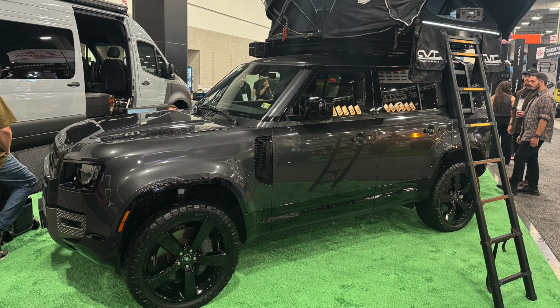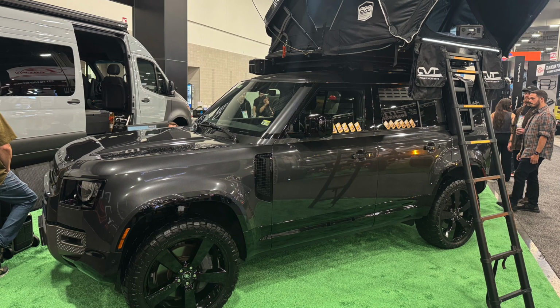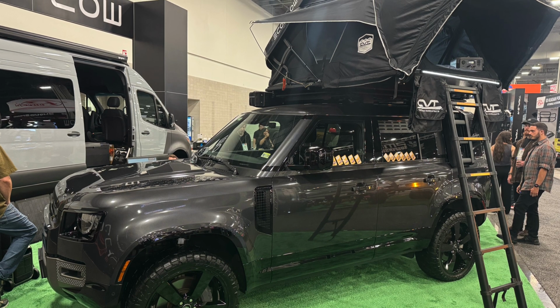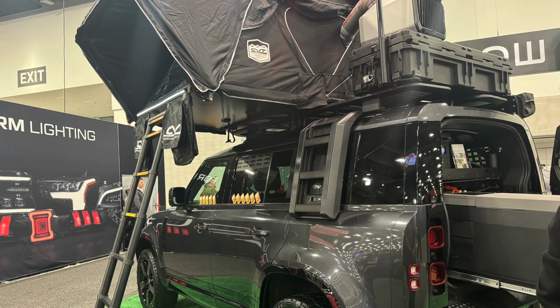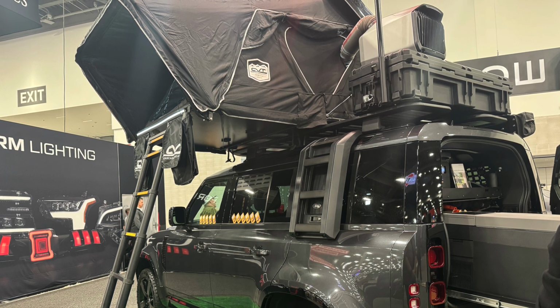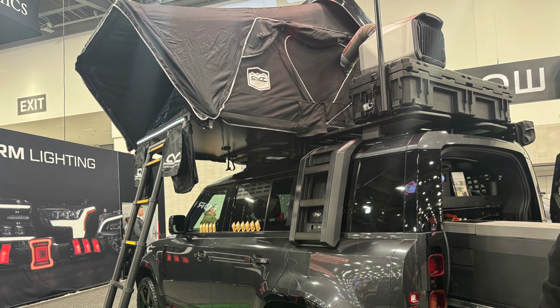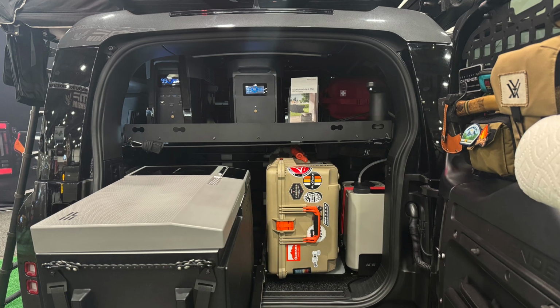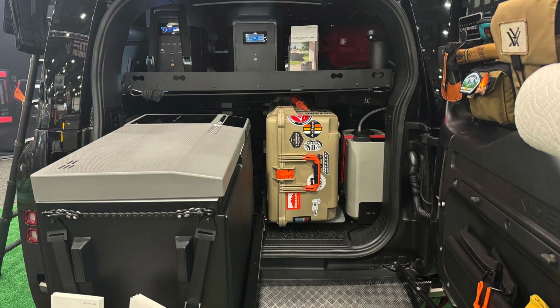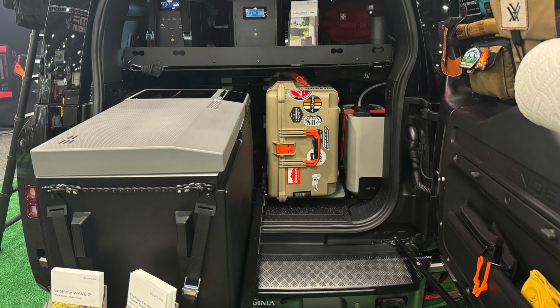This Defender was a customer's personal vehicle that had a lot of EcoFlow products in an ultra clean build, so they invited him to park it in their booth. Up top, an EcoFlow air conditioner pumps cold air into the tent, and he simply sets it on top of the storage boxes when it's in use. The interior was packed with an EcoFlow fridge, battery, and power systems, plus all the accoutrement you'd want for camping. He had lots of gear incredibly well hidden and organized throughout the vehicle.